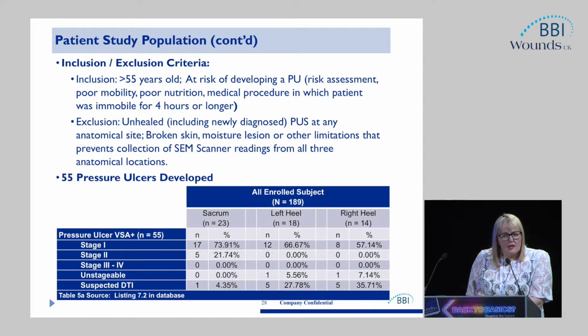Obviously, exclusion criteria was a recent or recently healed pressure ulcer at any anatomical site, and the scanner was used over the sacrum and the heel areas of those patients. And perhaps surprisingly, or perhaps not so for yourselves in the audience, but 55 patients developed pressure ulcers. So that's a third of these patients developed pressure ulcers, which were visually assessed. And you can see there the breakdown of where those pressure ulcers were.